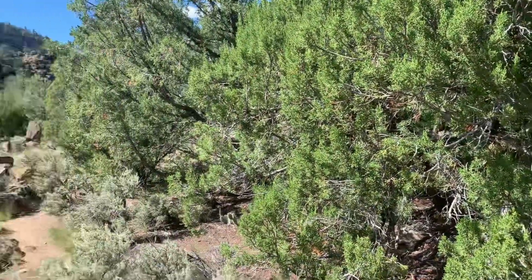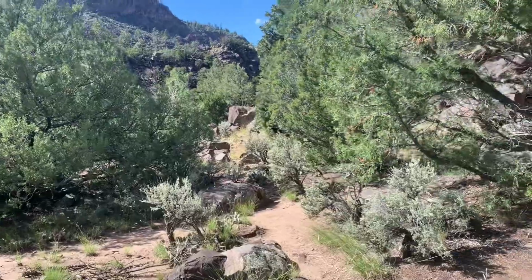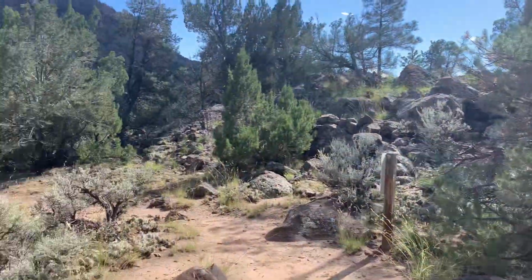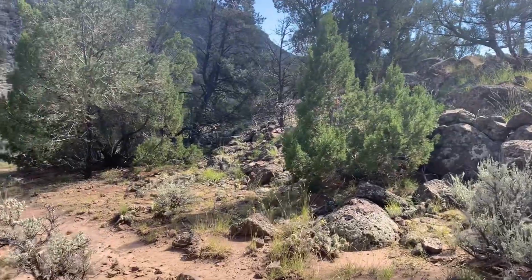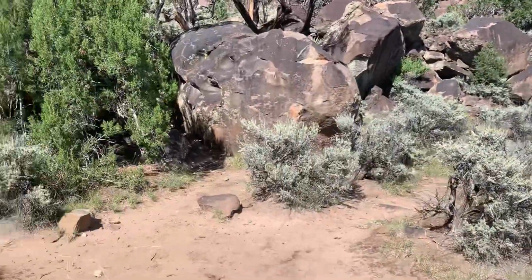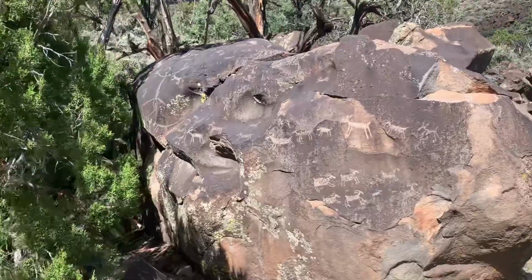There are a few day shelters down here, 3-sided shelters, and a pit toilet as well. So there's some development here, and it looks like there are a number of probably unofficial side trails and spurs. So if you're inclined, I think you can extend your hike. But the official hike, I'm not sure how much further it goes. I think we're just about to the end of it, but the petroglyphs definitely the bonus.